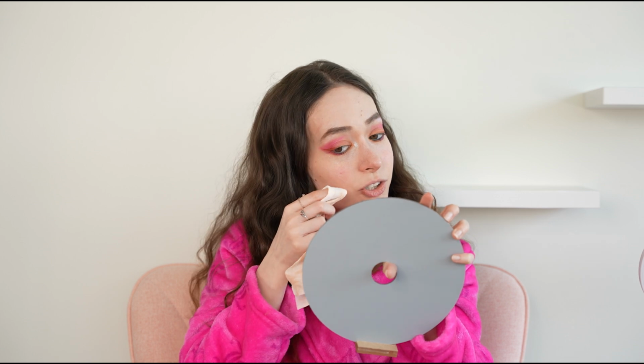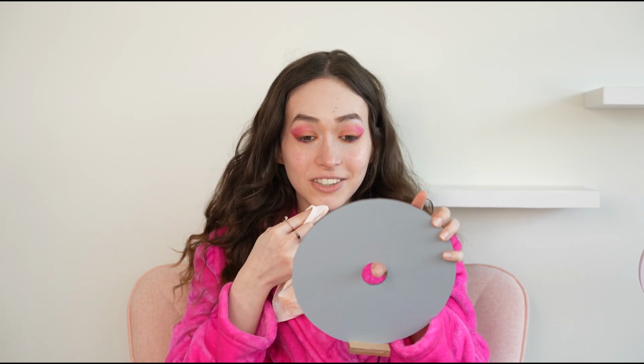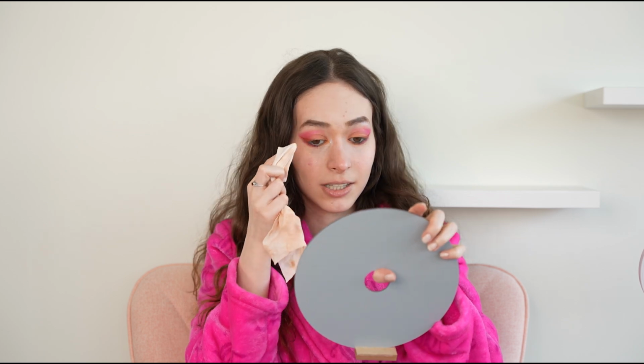So apply it on the high points of your face, which are your cheekbones, tip of your nose, I'm pointing where to, bridge of my nose, chin, forehead, and if you want your eyes to seem bigger, a little more of a pop to it, to look more awake, put it in your inner corners and under your brow.